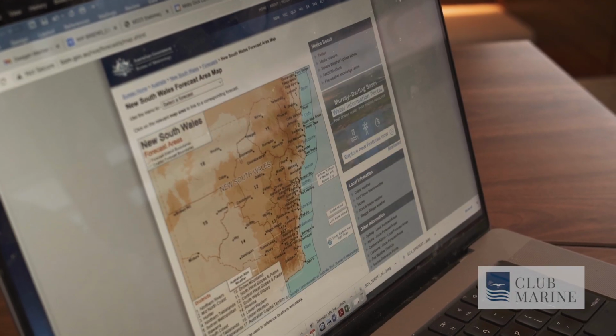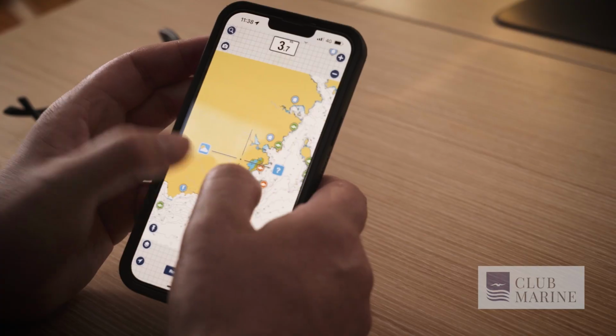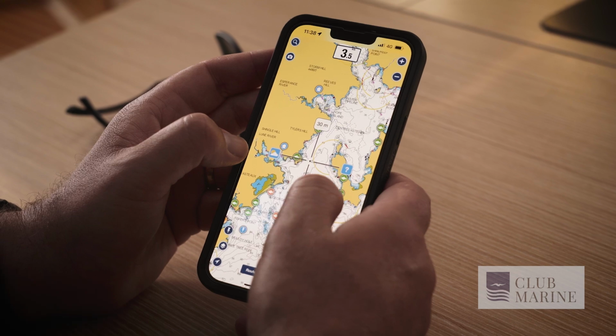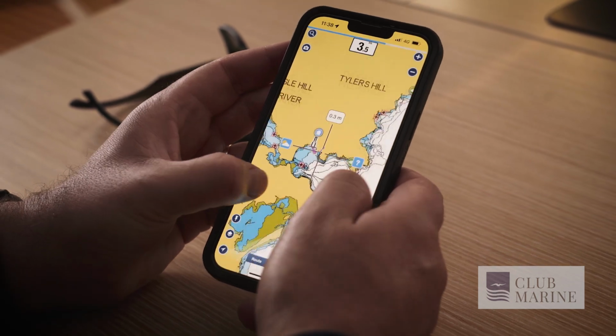There's great sources of information you can look at before you head out to sea. Right now I'm having a look at the Bureau of Meteorology, checking the forecast for the local area. So that's the coastal waters forecast. All these apps and online information are great. You could use a laptop, you could look it up on your phone. If you're out of reception, you could call through on the radio.